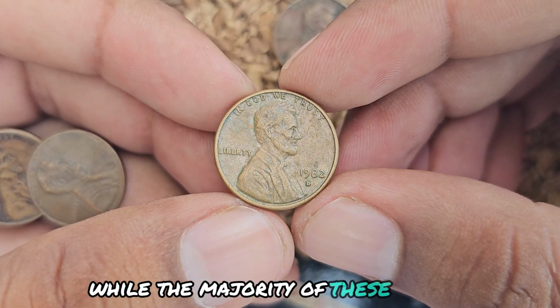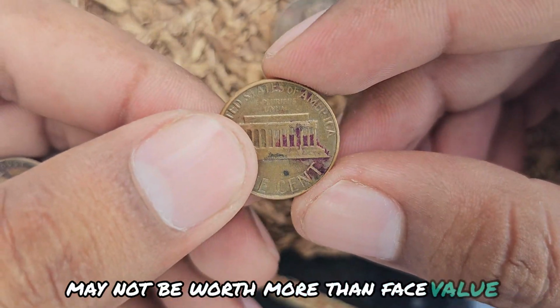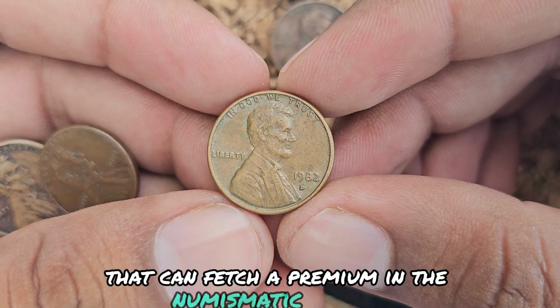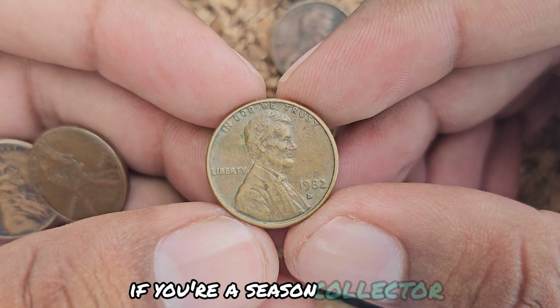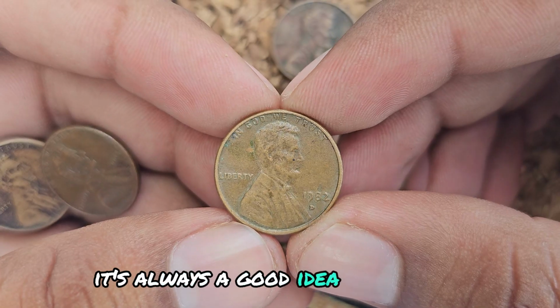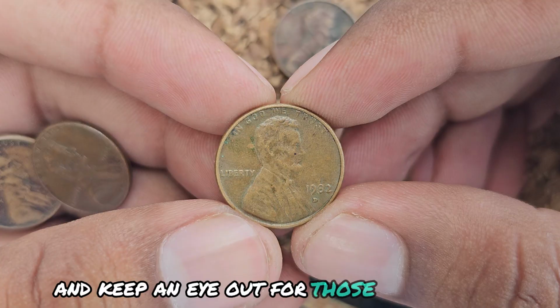While the majority of these pennies may not be worth more than face value, there are some rare varieties and errors that can fetch a premium in the numismatic market. If you're a seasoned collector or just getting started in the world of coin collecting, it's always a good idea to do your research and keep an eye out for those hidden gems.